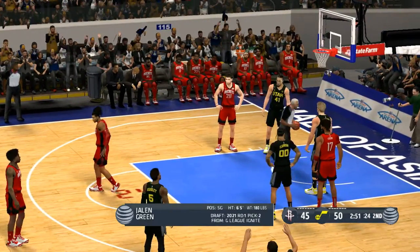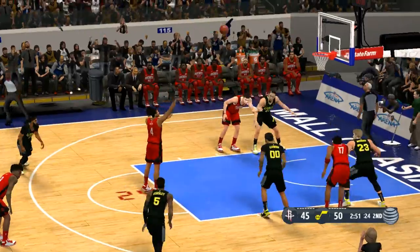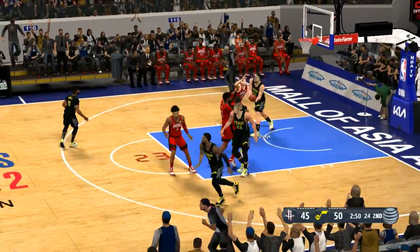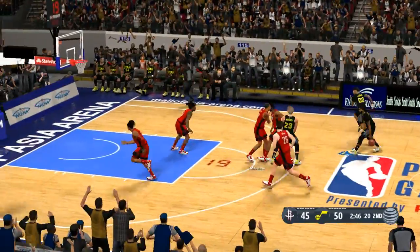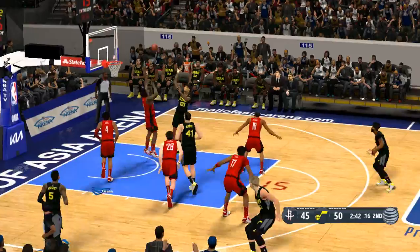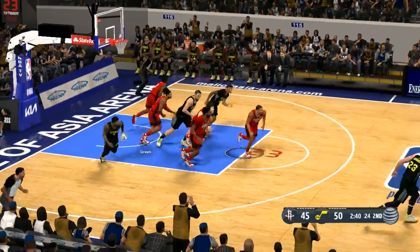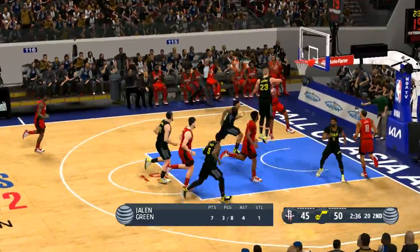Well, this is what you have to do when you're trailing. You've got to attack, be aggressive, and get to that foul line. And perhaps cause some foul trouble along the way. I mean, that can have a big impact down the road. Now here's Conley. Here's Clarkson. Green with the rebound. Green's got 3 rebounds so far in the game.